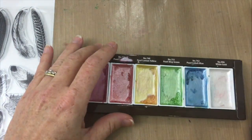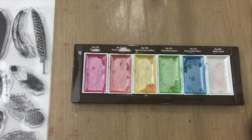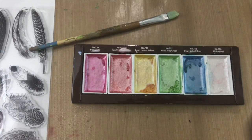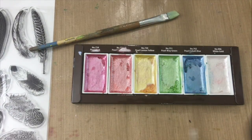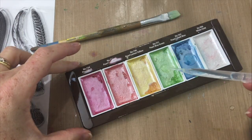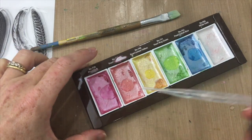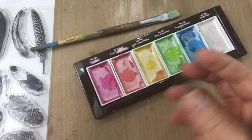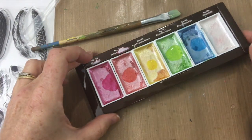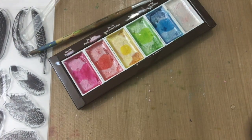But I thought I would just take a second and get these juicy for you so you can see them in action. I have reviewed the other Gansai Tombi, the regular ones, but of course these are super shimmery. So let me just quickly add some water to each of these pots so that you can see. This is called a semi-moist pan, in that it's a creamy consistency to begin with. It's not super duper hard, and it really just takes a few drops of water to get them activating. You can see how pretty they are here.